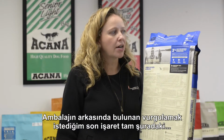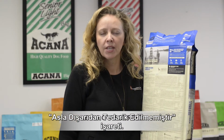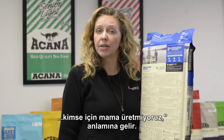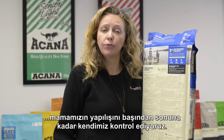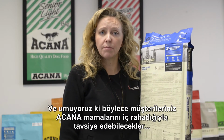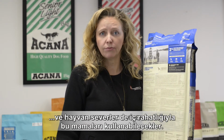The final icon I wanted to point out on the back of the bag is this one right here of never outsourced. And what that means is we make our foods in our own kitchens. We don't make foods for anybody else. So whether it's our own recipes, our own trusted ingredient suppliers, we control the making of our food from beginning to end. And hopefully that'll give your customers peace of mind when recommending ACANA foods, and pet lovers peace of mind when feeding our foods.